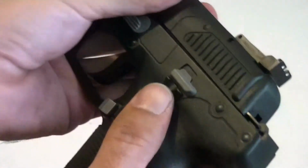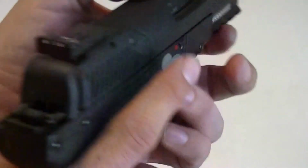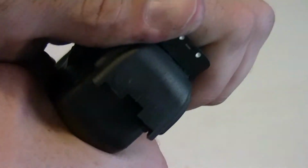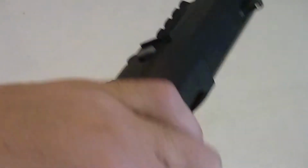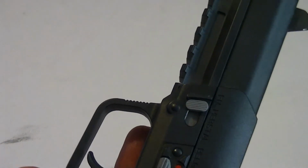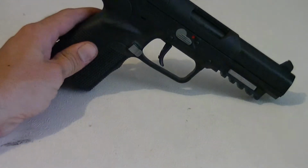And then again you have your rails, similar to the PX4. So your gun's going to slide on your action. Pull it back. You'll hear the click right there. Locks right back in. Really, really easy.